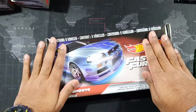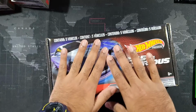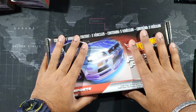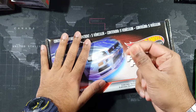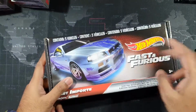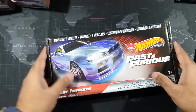Another thing is, I feel sorry for scalpers and the people who bought this set from the scalpers. I noticed this set was on eBay and other buy and sell groups for a fortune. I was this close to buying a set, but guess what? I had some luck the other day and I bought two sets. No, I bought three sets because I love these ones.